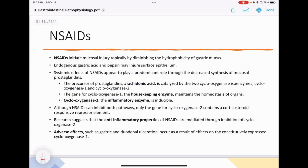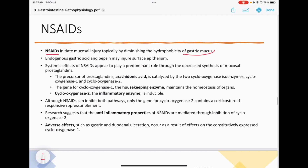So what does it do? NSAIDs mess up the gastric mucus. It's the protective mechanism, and NSAIDs affect that. Okay, NSAIDs decrease synthesis of mucosal prostaglandins. Okay, that's what's going on. It inhibits the prostaglandins, and they're the help with the protective part of our mucosal barrier. The precursor of prostaglandins is arachidonic acid. That undergoes two enzymes, COX-1 or COX-2, to give you other benefits.